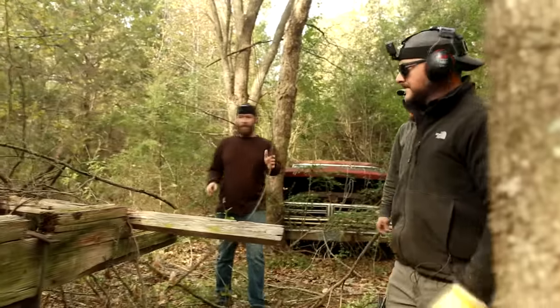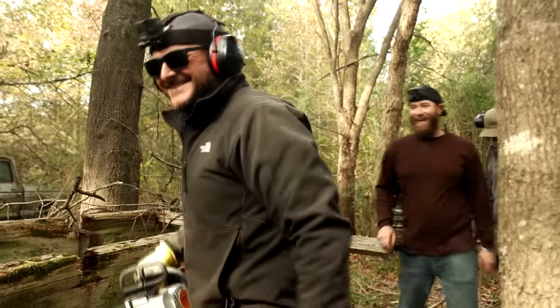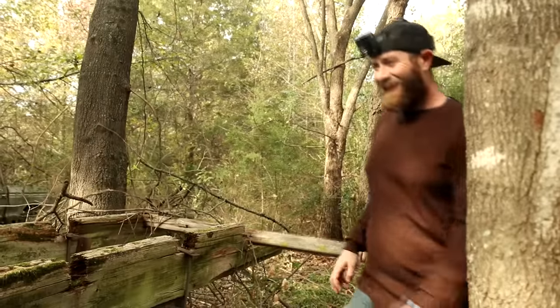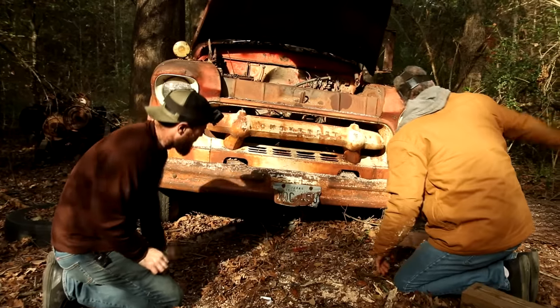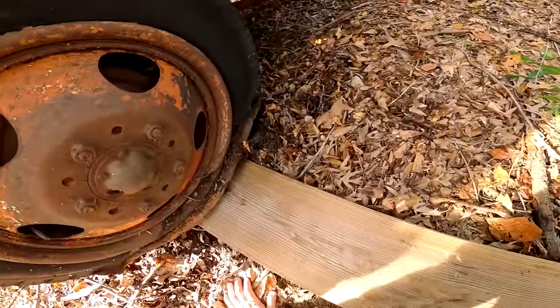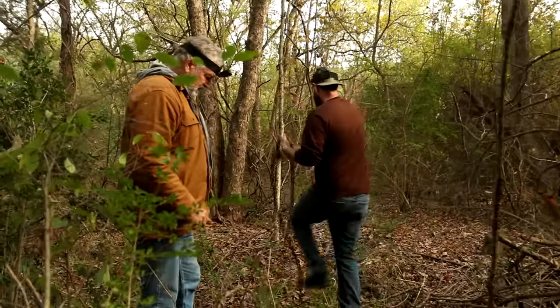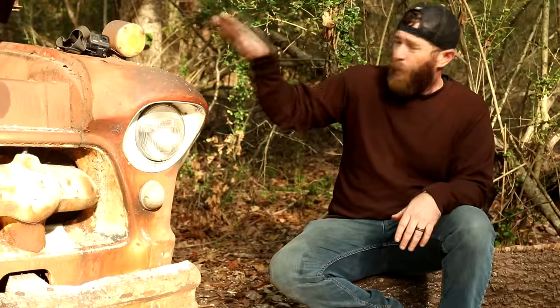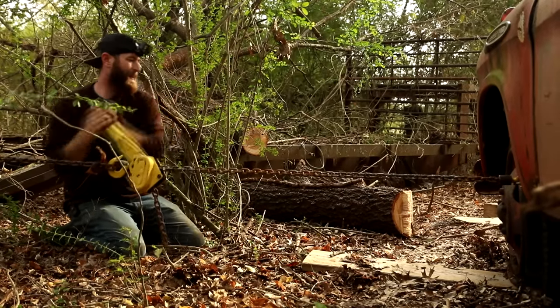She's slowly exposing herself. Look at that. So now that they've got these trees cut out of the way, we're just gonna go ahead and try to jack up this front axle, put some boards up underneath the tires, and hopefully find a spot on here we can hook some come-alongs to, and just pick a tree out here. Just try to winch this thing away from that tree on the passenger side, and just see how it goes from there. It's moving.